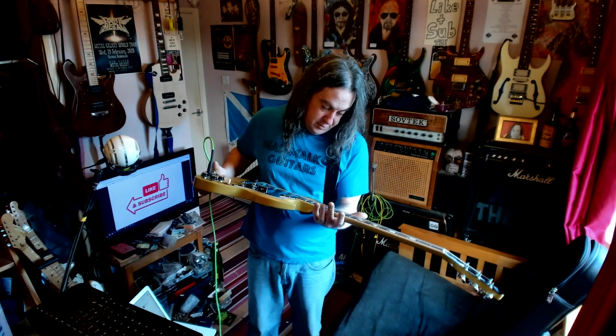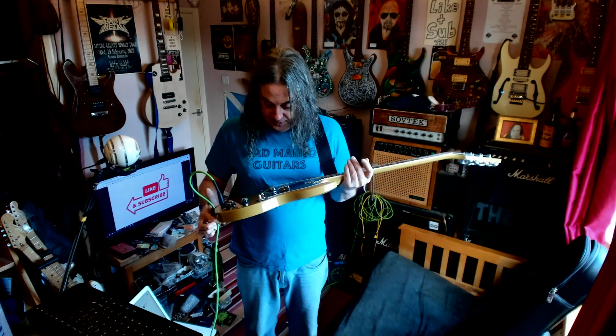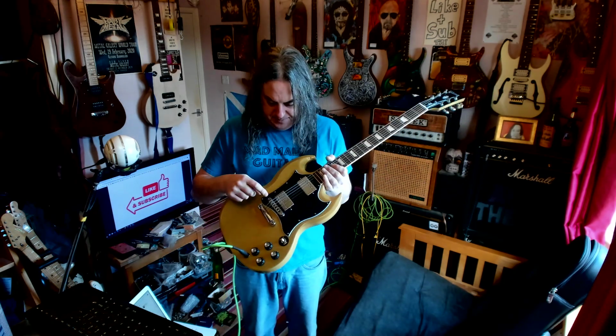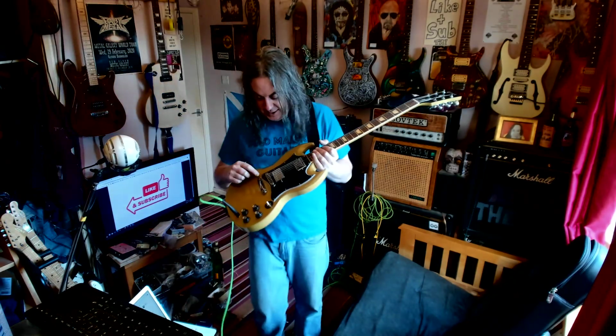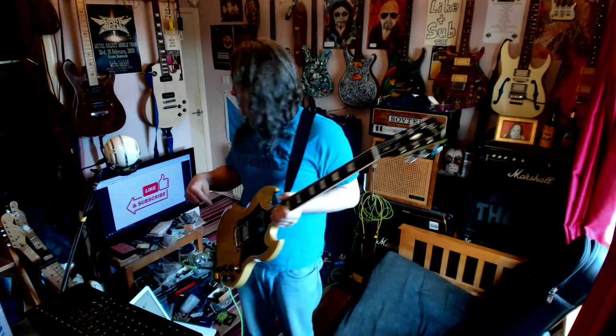So we've got a rosewood fingerboard. Obviously, this is a premium guitar. Let's just get an Allen key in the top bit. A lot of people can tell that's a Gibson, because it's got a screw in it.